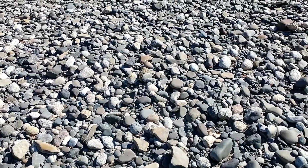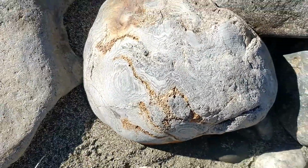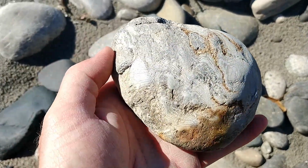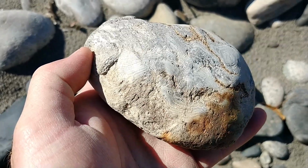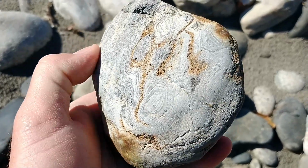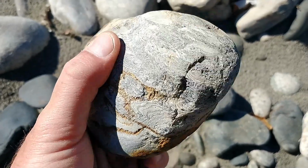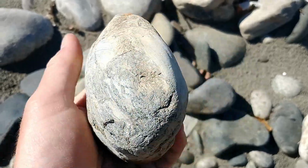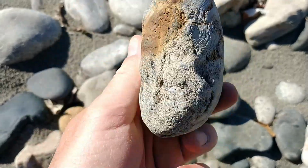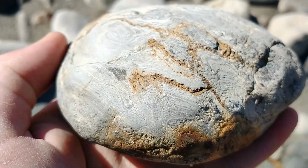Well, we'll go ahead and continue on. See what else we can come across. Alright guys, check this out. I want to say it's petrified wood. It's got some really cool patterns on it. Oh, that's a really crazy one. Oh yeah, I'm pretty sure this is petrified wood. It looks like tree rings, but like wavy. Oh yeah, I'll be taking this one with me. This one's pretty sweet. There we go. Get a nice close-up of it, see how it looks.